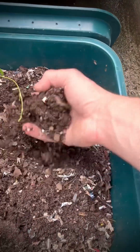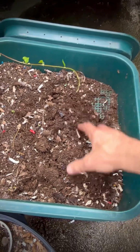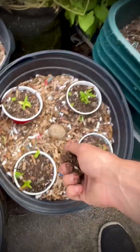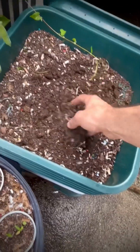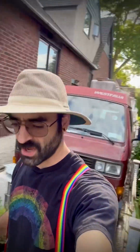And I just break up the clumps, I let the sun dry it out, and then I just scoop it out. And I can literally just put it on the seedlings like that. And that's where I get all of my fertilizer from, and my dirt. Don't ever buy dirt. Make your own. I have my worms making it for me. So yeah, you know, I'm all dirty now.